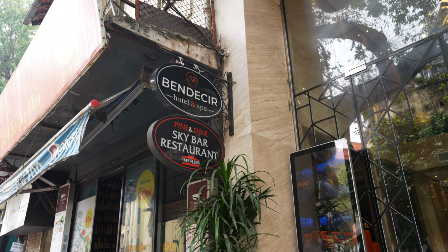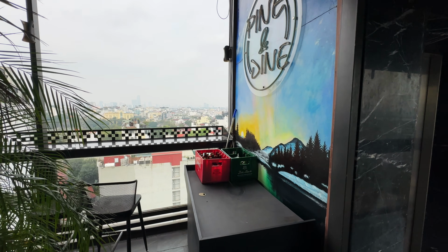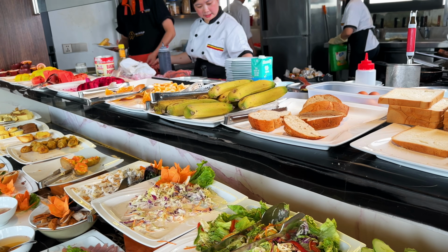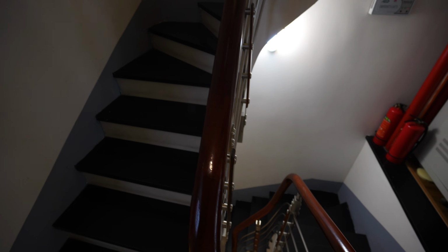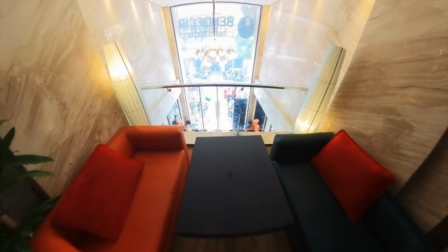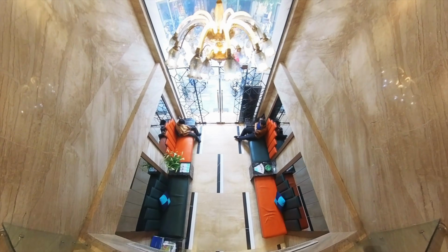So I'm on the 14th floor, the rooftop of the Benetier Hotel and Spa, and it's a 4-star hotel. But like many hotel star ratings, it's not very consistent. There are some parts of this hotel which are definitely 4 stars, but a lot of other parts that aren't. It's sort of this weird mix of really nice and very confusing. So let me show you around, let me show you the rooms, let me show you what you get for your $50 here in Hanoi, and answer the question, would you want to stay here?